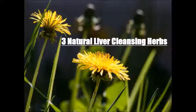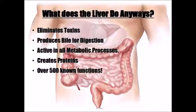So let's go ahead and jump into the liver cleansing herbs. So before we jump right into the herbs, what does the liver do anyways? Well, one of the main things the liver does is it eliminates toxins. And your liver is your primary detoxifying organ for anything that goes through your digestive tract.